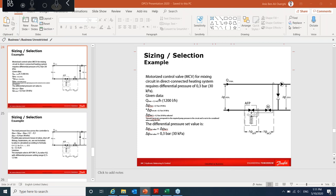Okay, great. Another question, can you please explain if a DPCV can help a pre-installed PICV which has a low delta P minimum to perform better? You mean maximum differential pressure, not minimum? Yeah, I believe for minimum differential pressure, you can't do anything. But if this PICV, which is already installed, has a problem versus the pump head and cannot operate under high differential pressure, then installing a DPCV will 100% help you.